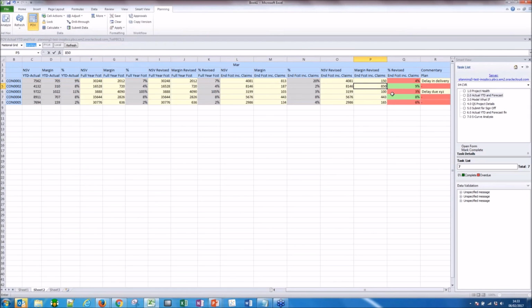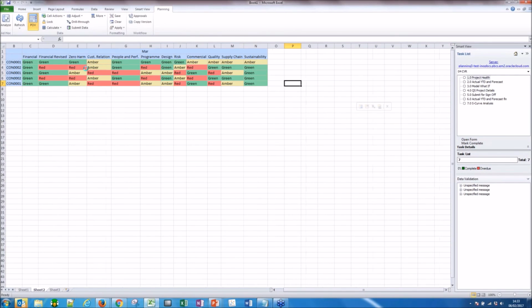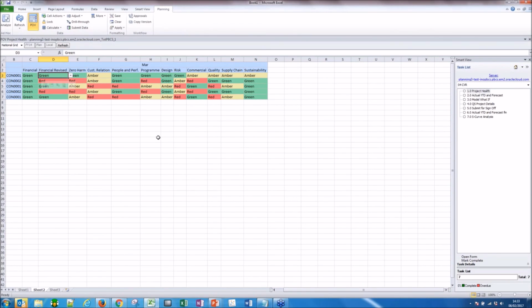So I've changed that to 850, and that was the one I changed earlier to 100 at the beginning of the demo. Let's put that back up to 450, and then I click on Submit Data, and it recalculates my percentages. And then when I went back to my project health, for example, we should find that the financial revised has gone back to green. So all that same functionality we were looking at in the web front end, we've got it within Excel as well. But you just have that much more control over what people are inputting.